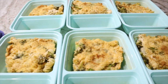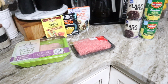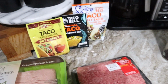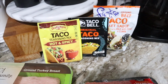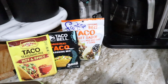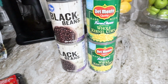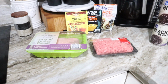So, gonna move on now to the taco bowls. All right, we are ready to get started on the taco bowls. I'm gonna use ground turkey breast for mine. Charlie is gonna use ground beef on his. We will split these, so we'll each get 1/2 packet of the hot and spicy taco seasoning, 1/2 packet of the original Taco Bell, and 1/2 packet of the Frontera. Of course, we will salt and pepper as well, and then we will just drain and rinse the black beans and corn.